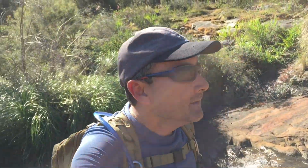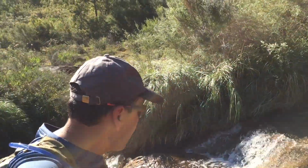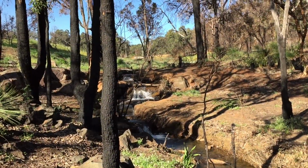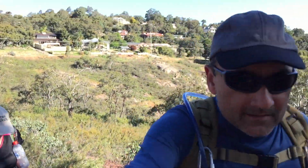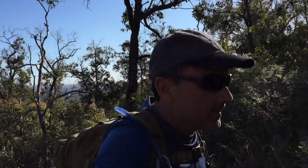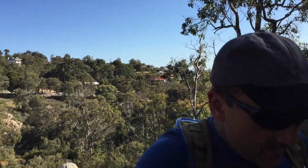Well, I know why they call it the Cascades, for obvious reason. Very beautiful. We'll continue on this trail and see if we get to Whistlepipe Gully. Back to a bit of uphilling. Nice trail, nice rock features around. Good little walk up here.